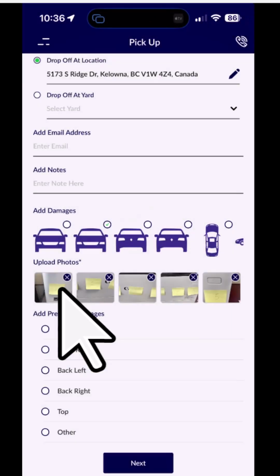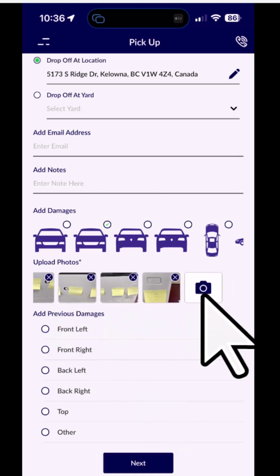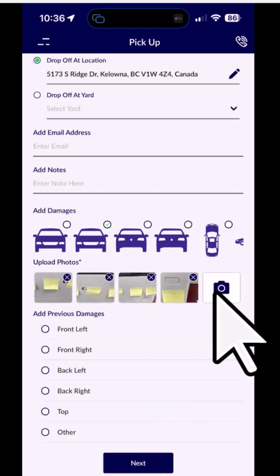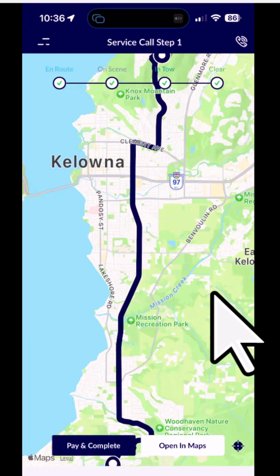Okay, there's my 5 photos, and I can also notice any other previous damage that is on the car. I do have the option in here to go ahead and keep going. I can keep adding more and more photos as required. I'm going to click next, and I would take the car where it's supposed to go to, the destination. You can open up your maps again to navigate back there, but let's pretend I'm back at the location.